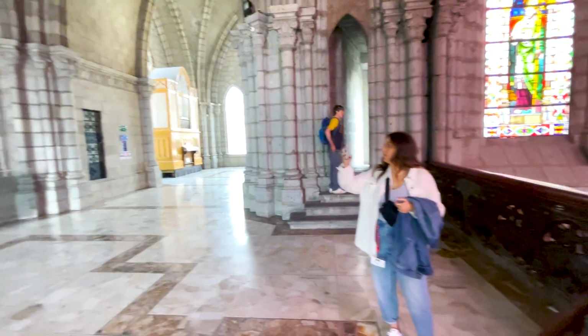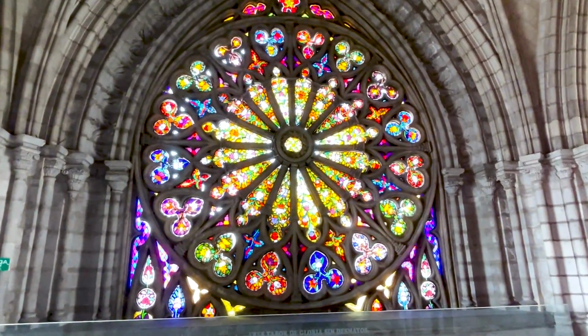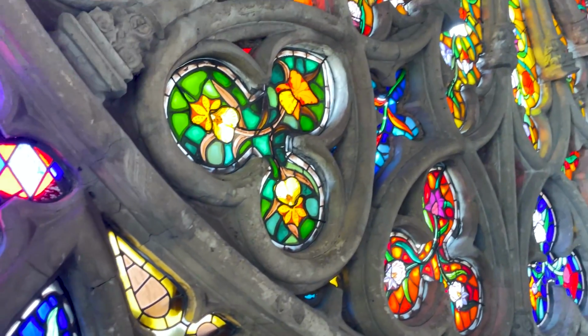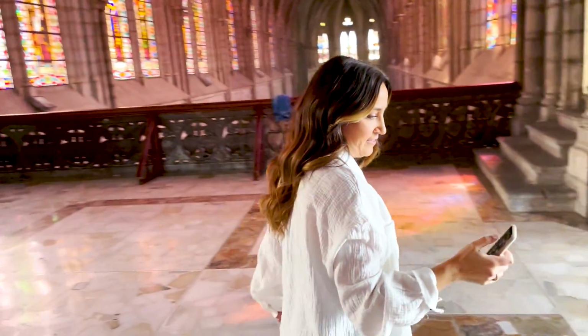We're now climbing up the stairs to see the stained glass window. It's so stunning here. And we're doing it quick, because we only have 30 minutes. Here it is. So pretty. The detail work.